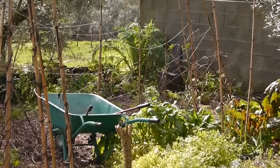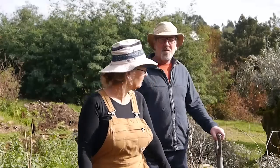So today we're in the vegetable garden. We're going to tidy up the paths with some wood chip. We're going to put some fresh compost down on the growing beds, ready to plant some new things. So we'll show you what we're up to as we go.